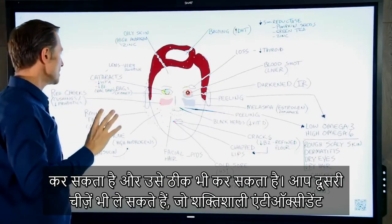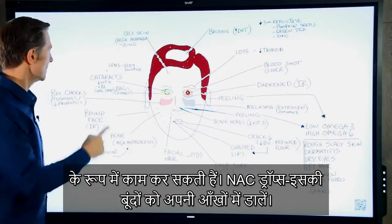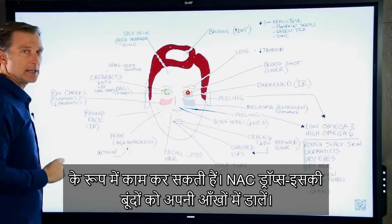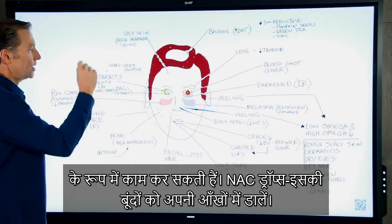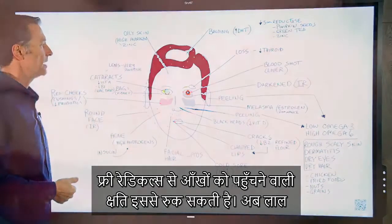There's some other things you can take too that can act as a very powerful antioxidant. NAC drops, okay? It comes in a liquid, you take that, you put it in your eyes, and it helps to protect all the free radical damage that's occurring.